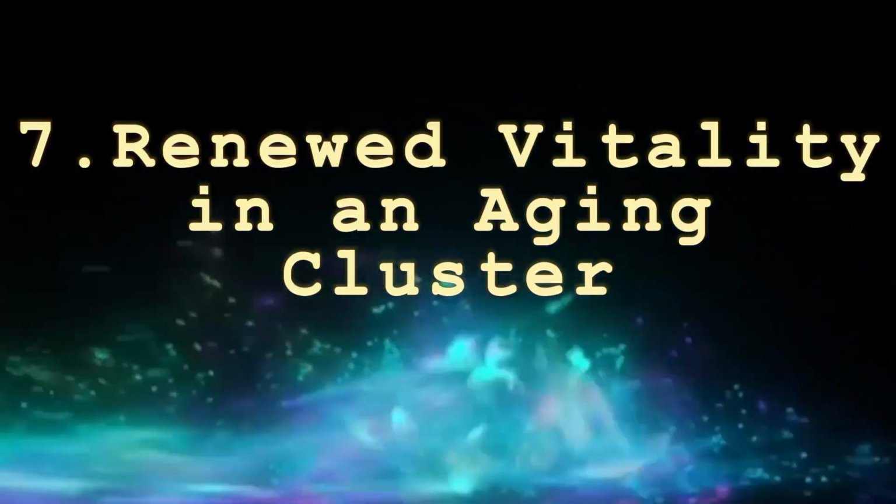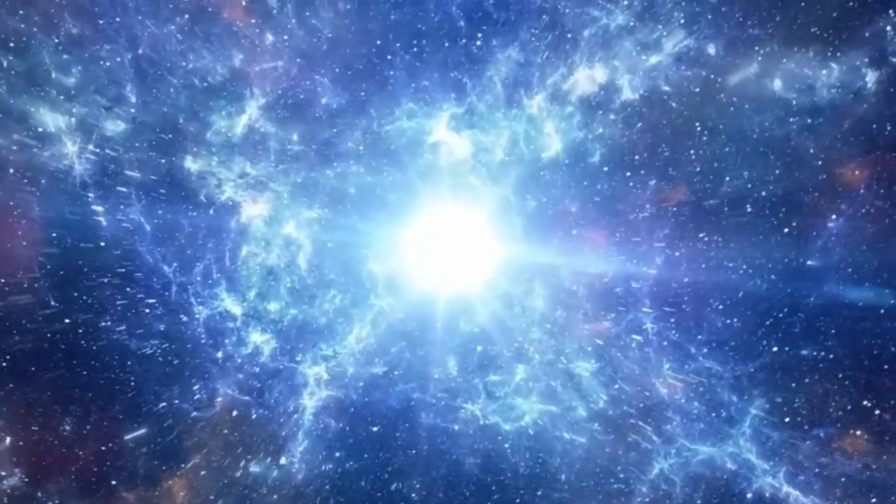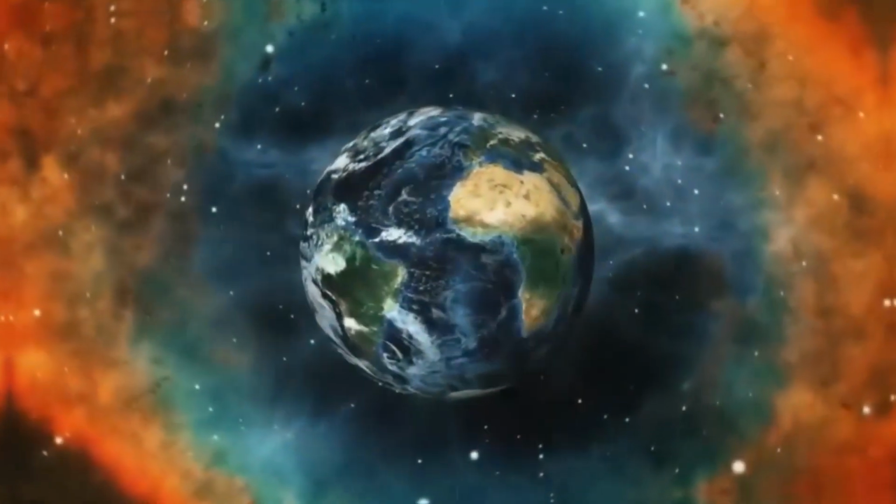7. Renewed vitality in an aging cluster. Among Messier 5 stars, which initially formed over 12 billion years ago, an unexpected twist unfolds. Fresh arrivals have breathed new life into this aged assembly. Born from the same stellar nursery, the stars in globular clusters mature together. The most massive stars rapidly deplete their fuel reserves, expiring in brilliant supernova eruptions within 1,000,000 years. Thus, the ancient Messier 5 should house solely old, low-mass stars. These stars, as they aged, transitioned into red giants. Meanwhile, the oldest stars evolved into blue horizontal branch stars.